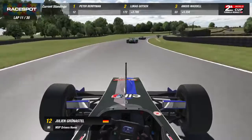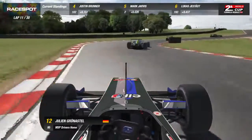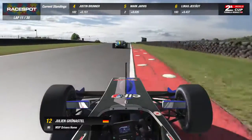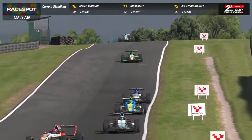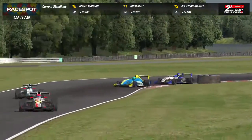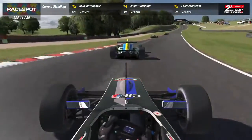Not quite close enough at the moment. He's just got to stay calm here as he lets the gap go. He says, you know what, I don't need to fight everything for the moment. I can afford to drop back, get my car in slightly cleaner air, possibly help the engine flow, make the car run a little bit more efficiently than it is at the moment, because you get stuck behind, you get so much understeer. He actually brakes a lot later there compared to Greg Zeitz, who had to brake early because of Oscar Mangan ahead of him, and now the gap is down to two tenths.